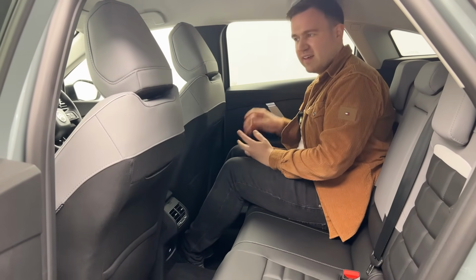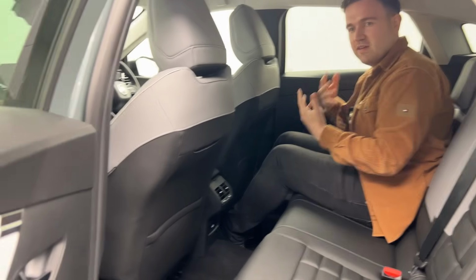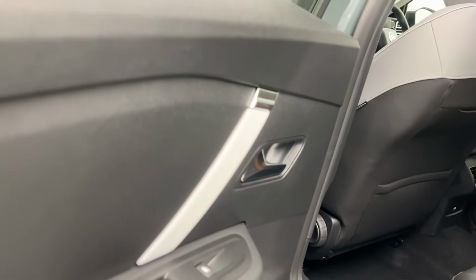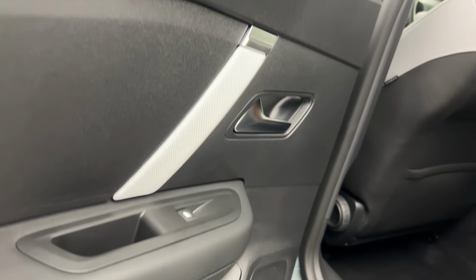And yeah, build quality back here is kind of what you'd expect from a car at this price point. We do have a little bit of trim to break up the grey plastic, but it's pretty cheap plastic on the side of the door cards and nothing lined in the door bins. Now let's check out up front.